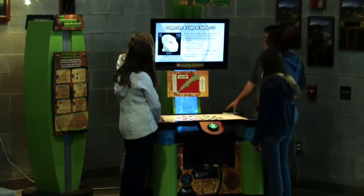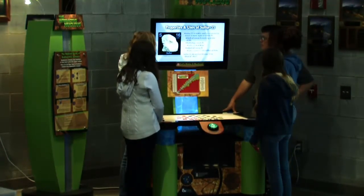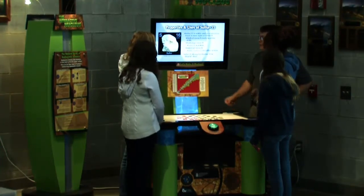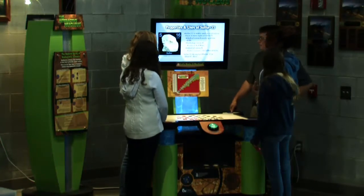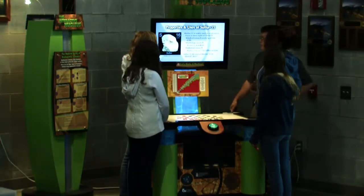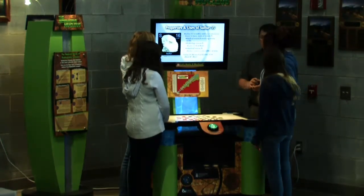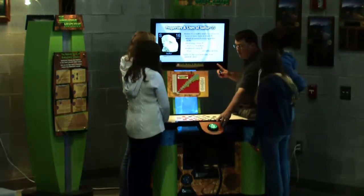Sulfur 35 is widely used as a radioactive tracer in many types of research. And that's what sulfur looks like. It's the yellow. Hydrology research, sulfur in acid rain, industrial research, and sulfur content in the rubber of tires. So they use it for research. That's what it's used for. So let's see what other isotopes we use.